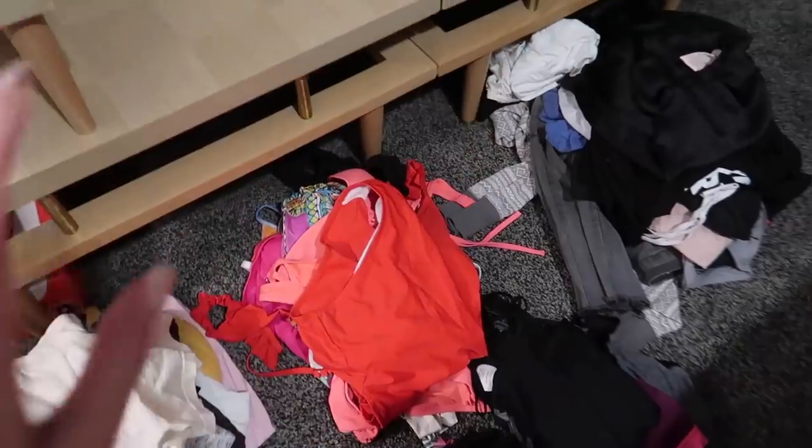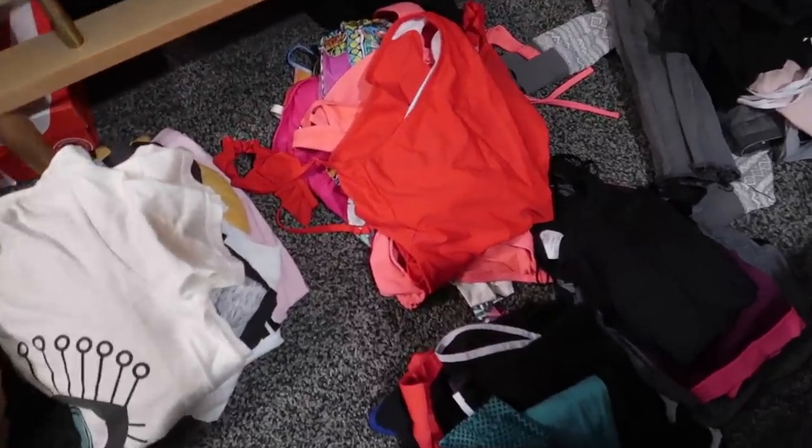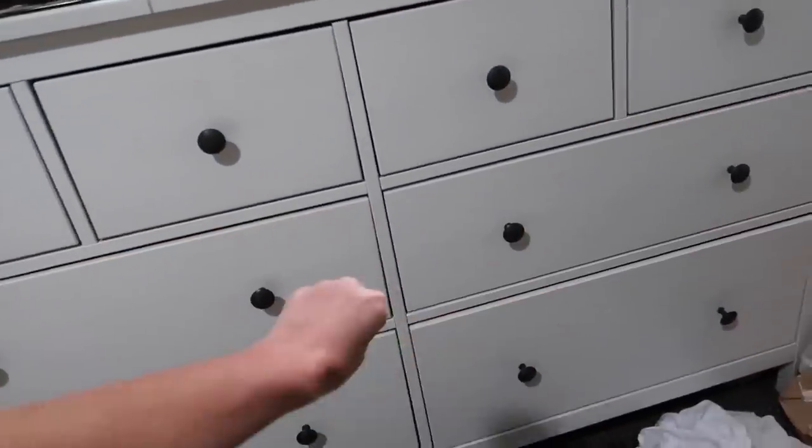And if not, then we'll be donating a bunch of stuff as well. So this took a while though. I'm pretty proud to say that I went through this entire dresser, so that one's done.